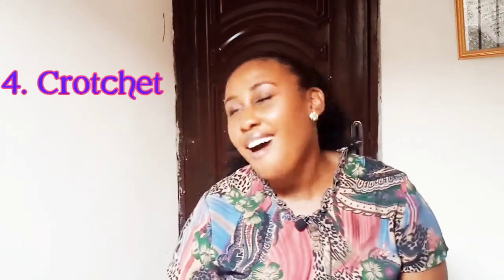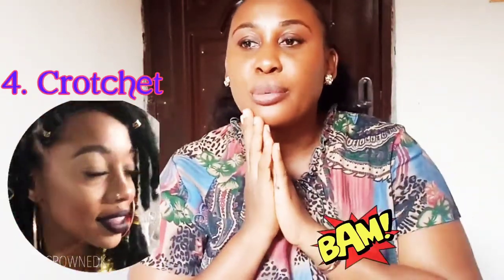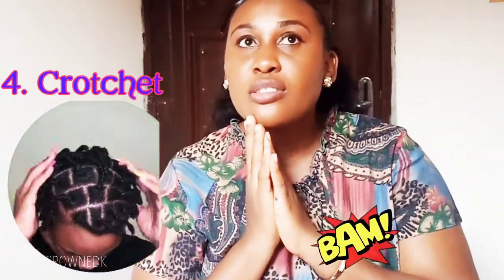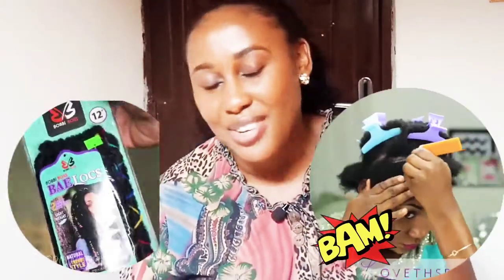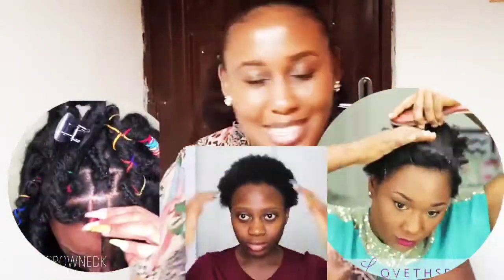For our fourth hairstyle has to be the almighty crochet. Beautiful, versatile crochet hairstyles. You can go from almost 20% effort to 100. Now, for the 20% effort, I can actually pack my hair up like this. Put a rubber band. I am going to find the video of this awesome lady that did this thing.